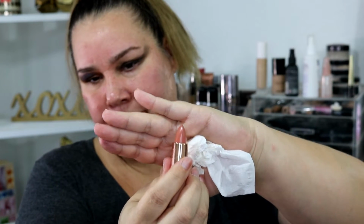First one is Hey Girl. Is that right? Hey girl, hi. The names are awesome. Yeah, it's good. I'm not using lip liners or anything. Let's see. Good. I like it. It feels not too drying. Moist, but not like it's going to come off right away. So that is Hey Girl.